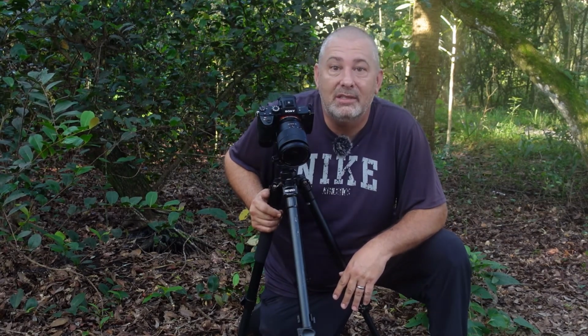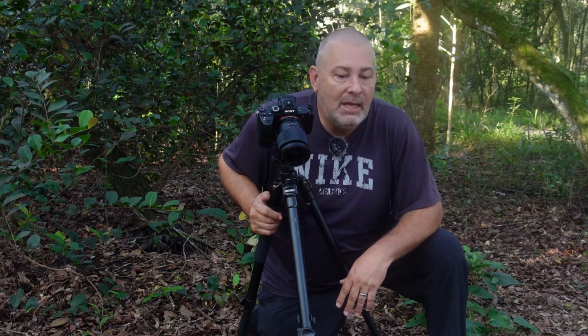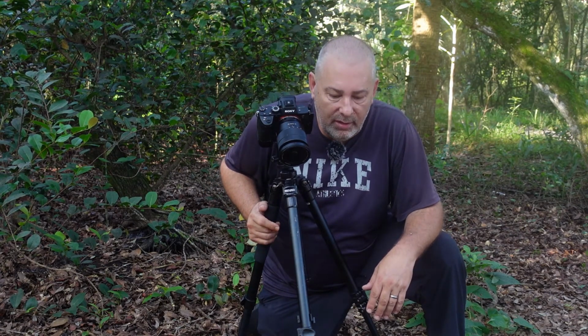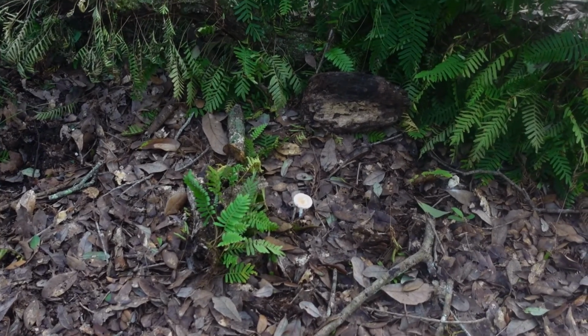Alright guys, so the weather report keeps saying there's clouds moving in, but again, there are 100% blue skies up there. Maybe a little bit of high clouds, but not enough to diffuse the sunlight. So I think what I'm going to focus on are small, more intimate shots. I have this log right in front of me with a little mushroom growing right in the front. I'll show you that here in a second on the video. But yeah, it looks really good.